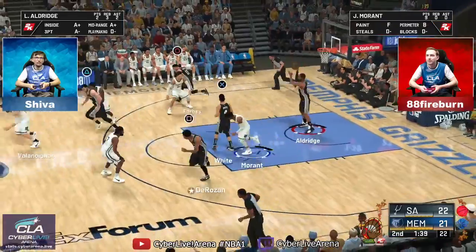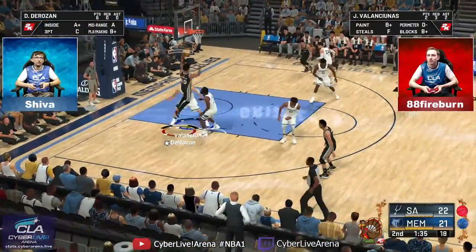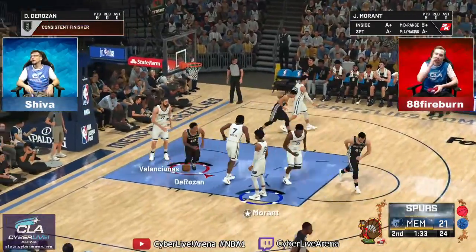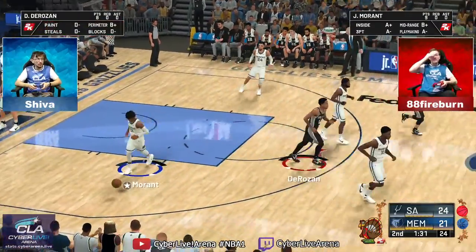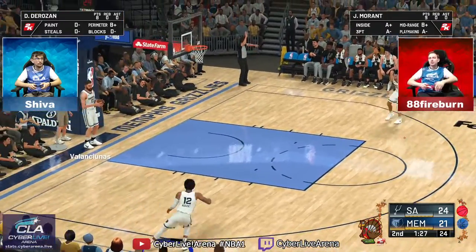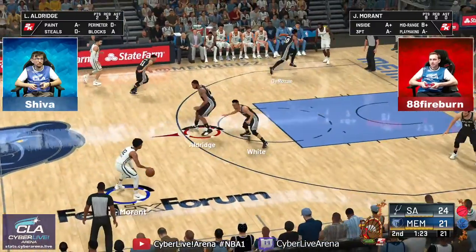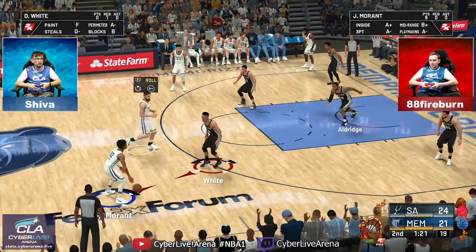White with the defensive effort. San Antonio leading outside DeRozan. Good, nice job down low. DeRozan's got 4 this quarter. Some guys just understand how to generate points. He's one of them. The Grizzlies have gotten 4 of their first 5 shots to fall in the second quarter. Outstanding shooting.